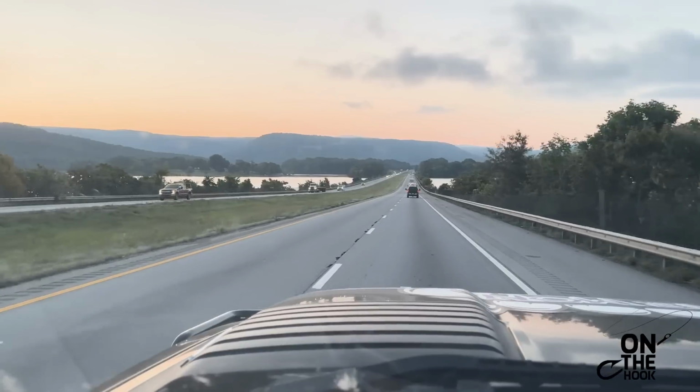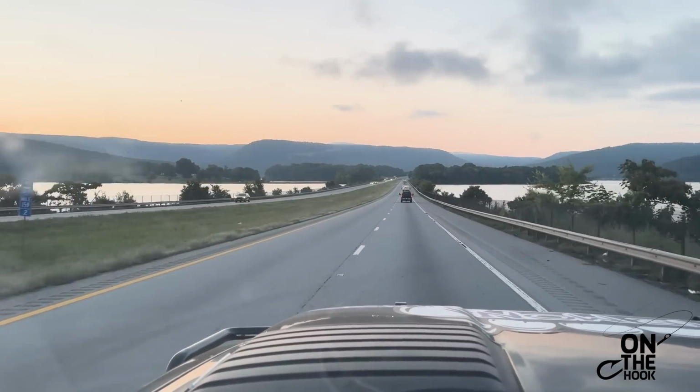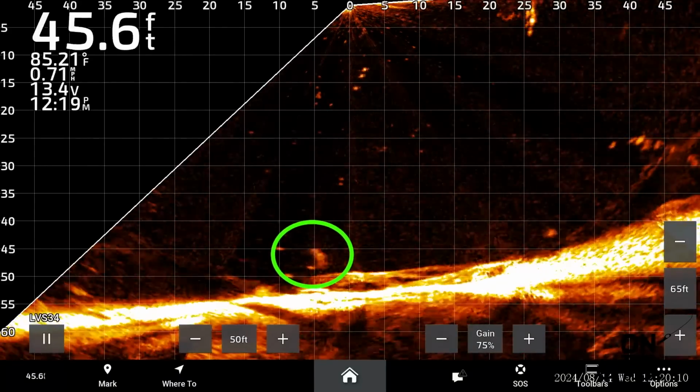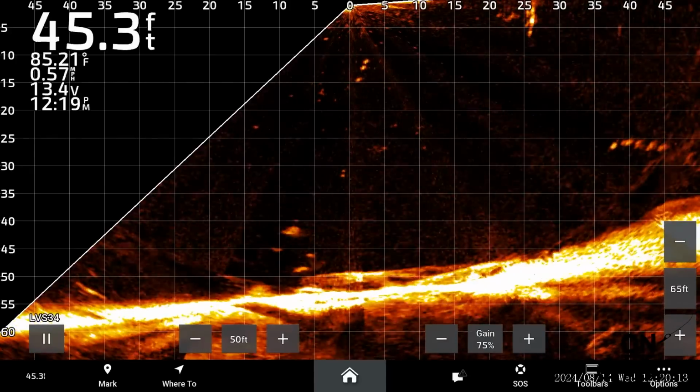Hey guys, I am on a road trip and we are going to do something this week that's outside the box. It's never been done before and you've got to check this out. We're going to go out there and try to live scope some catfish. To be able to do that, I got to have a couple things. I got to have live scope and I got to have me a catfish guru right there.